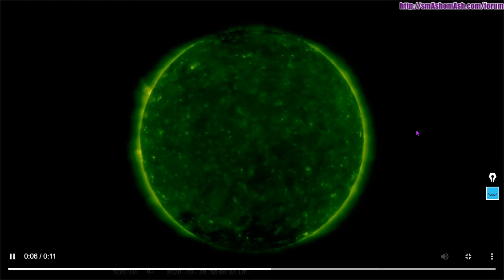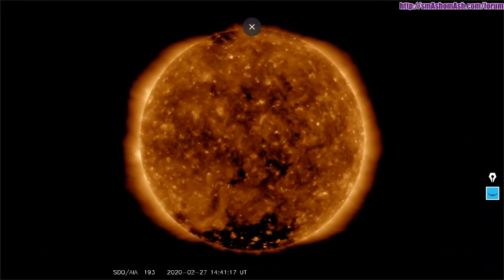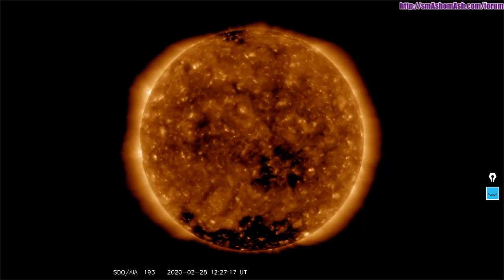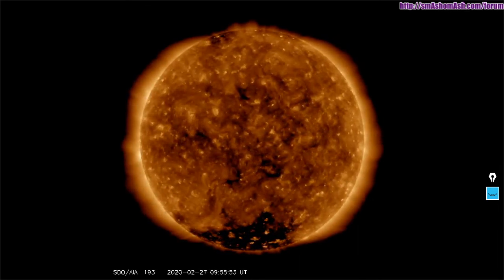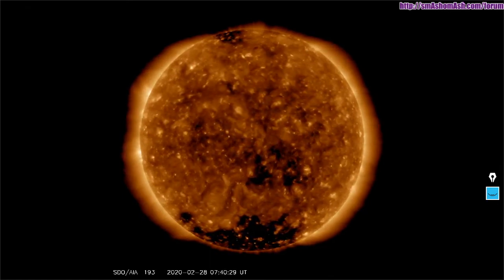And let's check out the 193 angstroms view. And there's the 193 angstroms view. South Pole coronal hole looking huge and in charge of the current sheet, the heliospheric current sheet at this time.